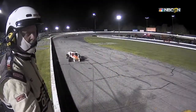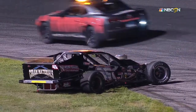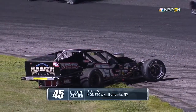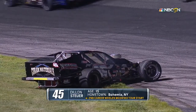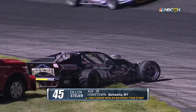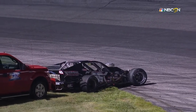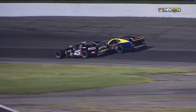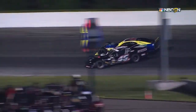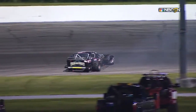Caution. Going to slow the field down here. Comes out on lap 58, it's Dylan Stoyer. This kid's got a lot of talent in him. He's won on dirt races. He's won at Riverhead Raceway. He's going to be a good race car driver. Looks like a little contact in here. Yep, got a little tight and spun out. Good learning experience for him.